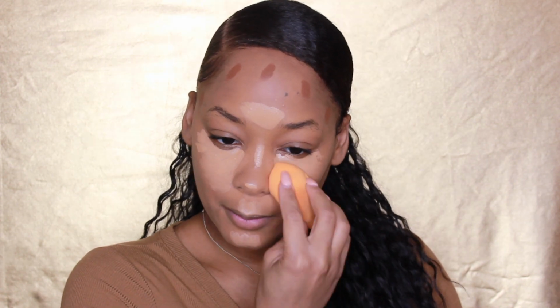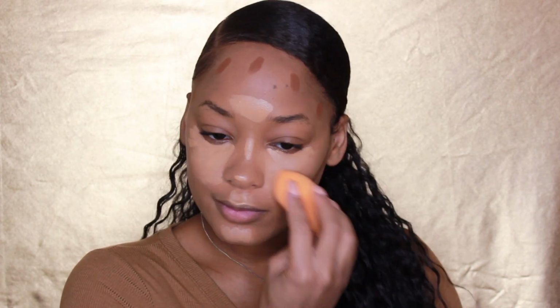After letting that concealer sit for a couple minutes, I'm going to blend that out with a damp beauty sponge, just going back and forth on both sides just so they are blended evenly.